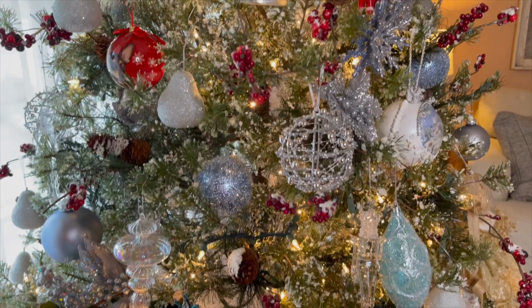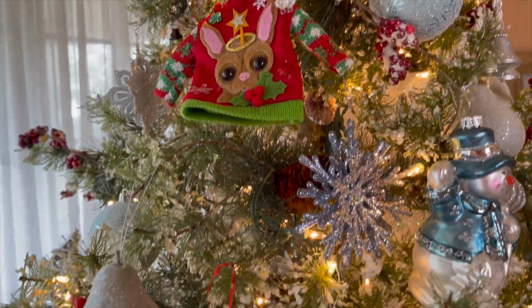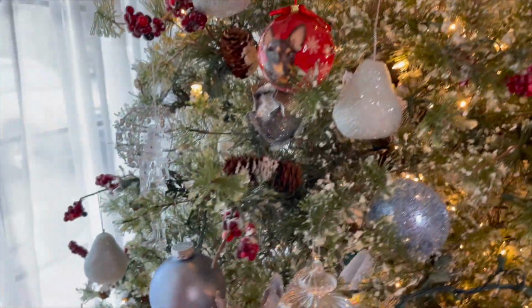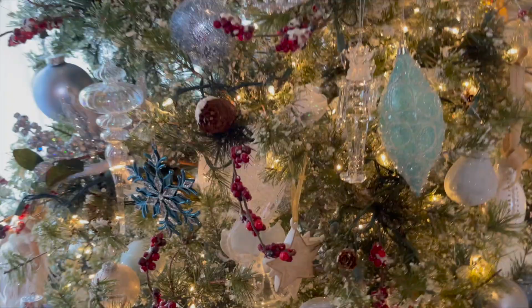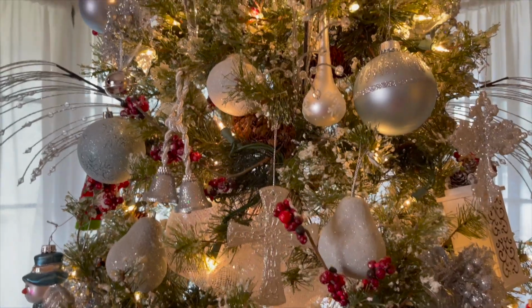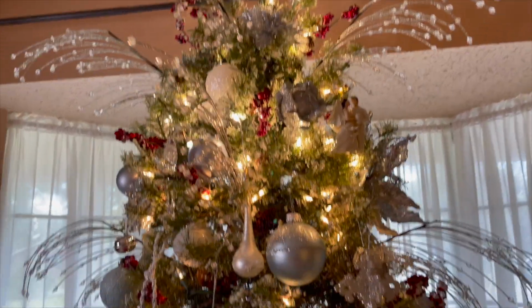We bought the tree about 13 years ago from Hobby Lobby. There's one of Maggie's ornaments. And here's another one. She has quite a few. And then right here is one I love. Mom made that one for me. And then I just have various, because it's done in blues, silvers, and whites. And then there's the star. It was from Target a long time ago.